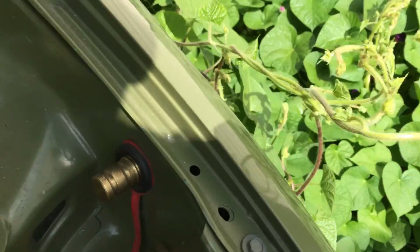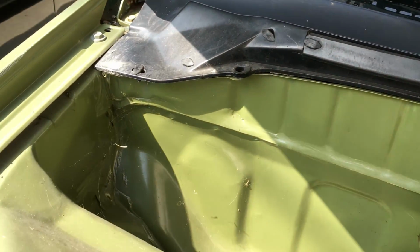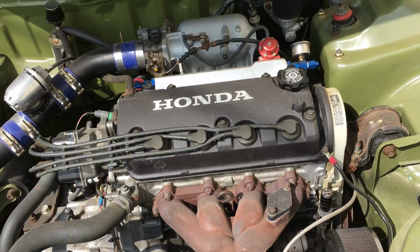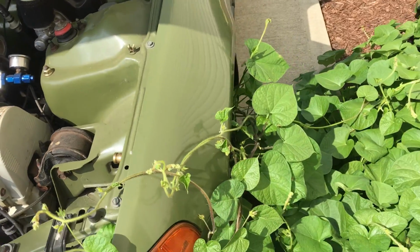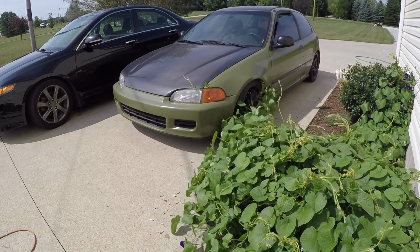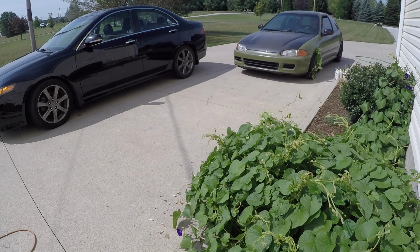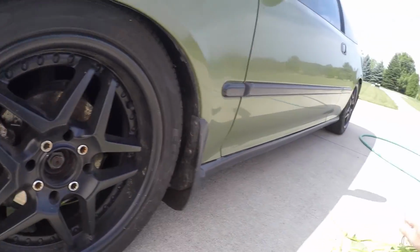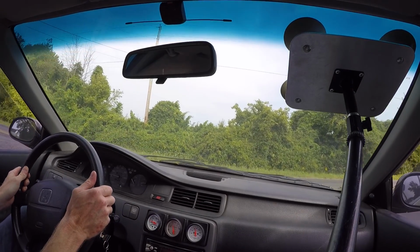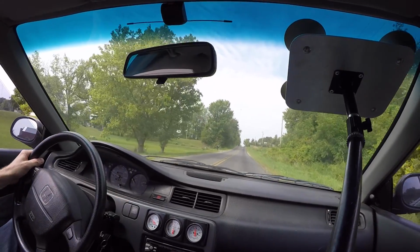Get out of here, plants. Here's a quick look at the shaved engine bay. Spider webs included. Slapped the GoPro in here, pardon my rudimentary windshield mount. No sound deadening left in the car, so it's loud in here.